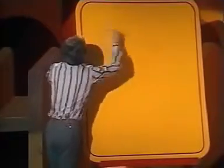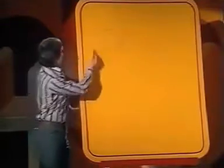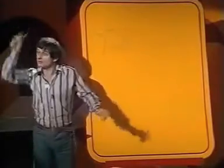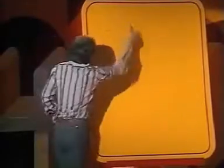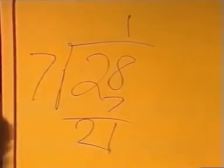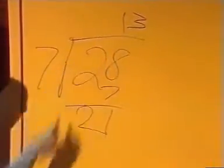Now, if we put 28 down there and divide by 7, well, we'll try it. 7 into 2 won't go. Right, 7 into 8 goes 1. Put the 1 up there, 7 down there. Take it away. 7 into 21 goes 3. So there are 7 13s in 28.